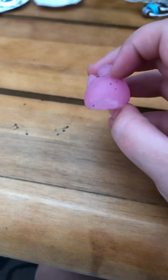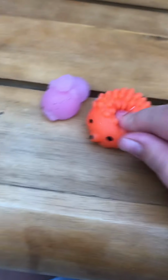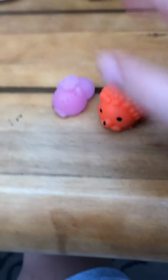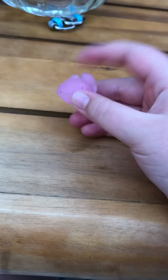This is another mochi. It's a cat with a little baby cat on top, and it's so cute, and it's pretty squishy. It's also dense like the other one, so 8 out of 10 because of the little baby on top.